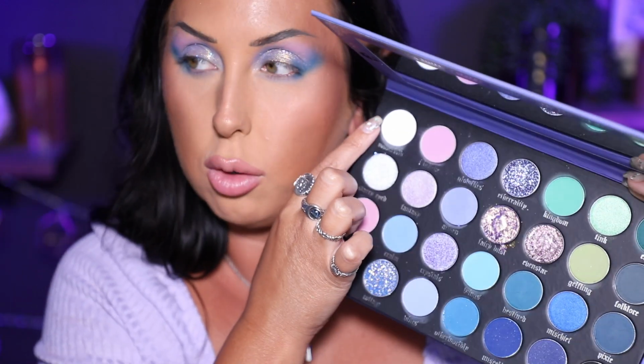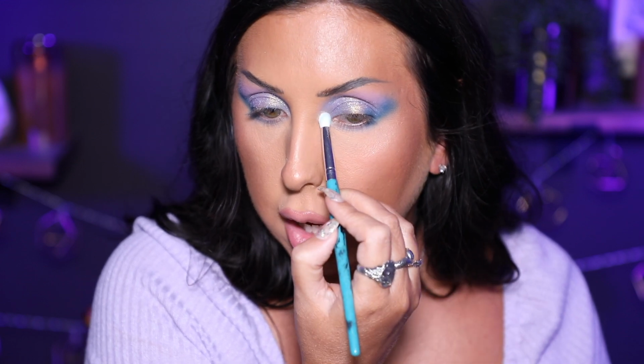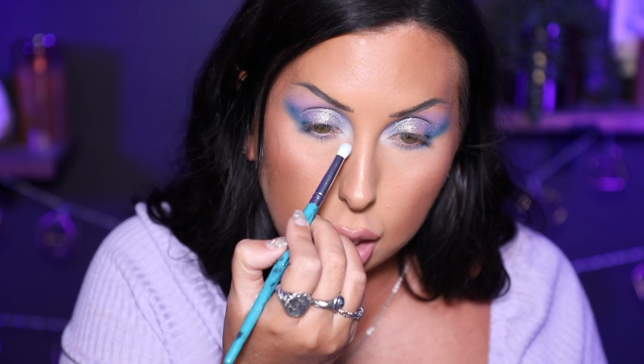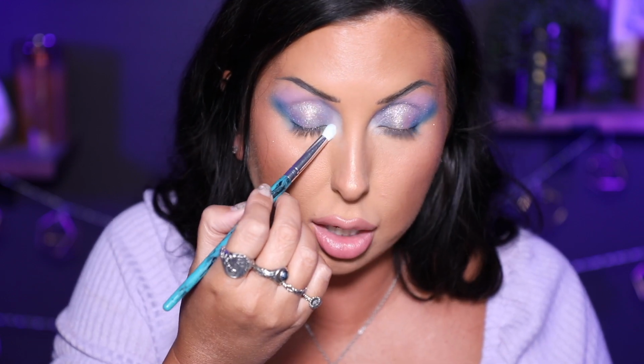I want to do a matte inner corner highlight. So I'm going to go in with Moonchild right here. This is a matte white, and I'm going to highlight my inner corner. I'm going to dust that right in here. I am going to put on some eyeliner and some mascara, and then I'll come back. We'll see how the eyes are coming together. I might do a little more blending, but I will be right back.